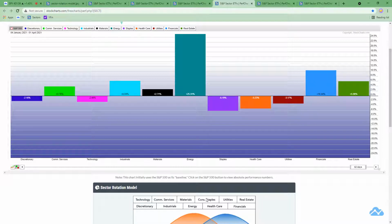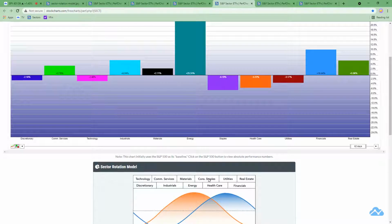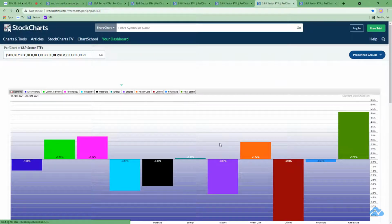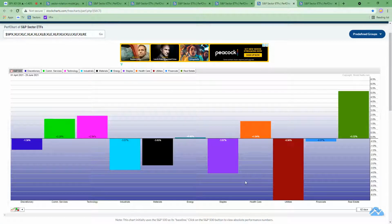And so they led. The thing that I myself inferred at this point was, okay, we've had several straight quarters of the model working just as we would expect, from technology and discretionary leading in the market bottom, industrials, materials as the market matured, and then energy signaling a potential market top. So consumer staples and healthcare were supposedly the next ones to go, and they have been underperforming, so they may be relatively cheap. Well, as we went into the second quarter of 2021, not quite exactly the case.